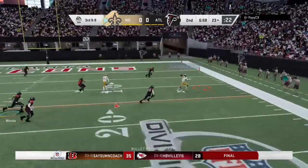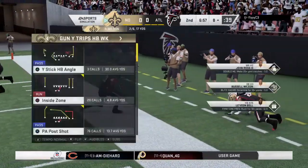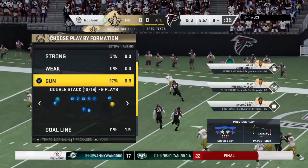Here's Wilson to throw. Got his man. It's Arcega-Whiteside. His first reception of the divisional round matchup, but it's good for a first down as well.